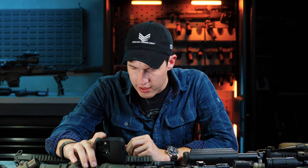Whatever you do, if it makes you happy, do what makes you happy. But if you don't need it, don't buy signature rifles with people's names on them. You're paying extra money for no benefit. Just don't do that. Just go get an Arrow lower and a BCM upper, tape over the logos if you want, and you're done. All right.